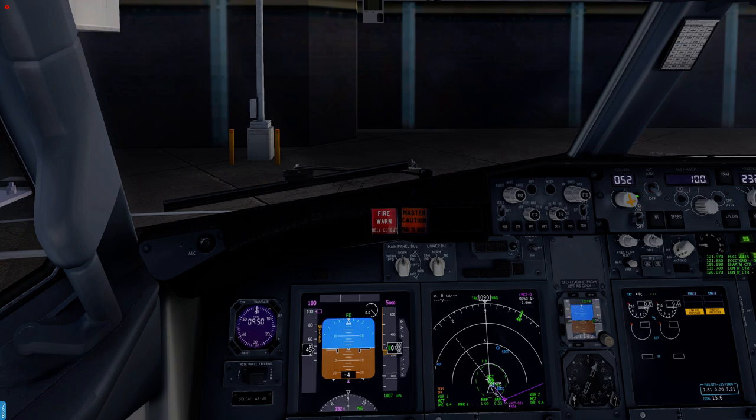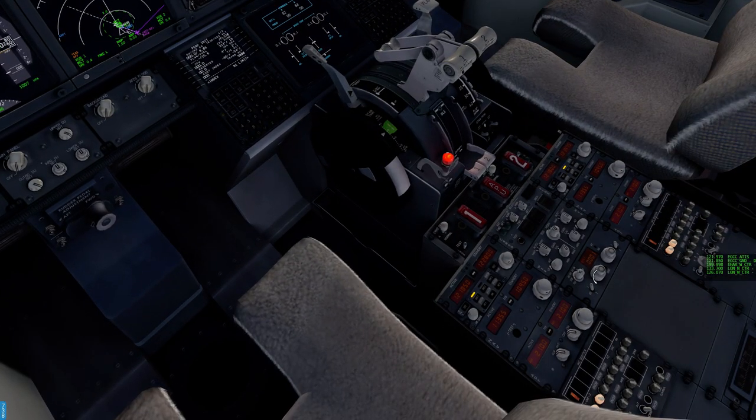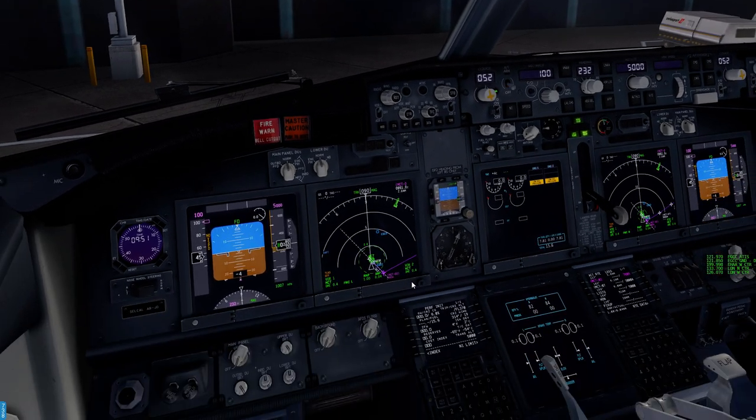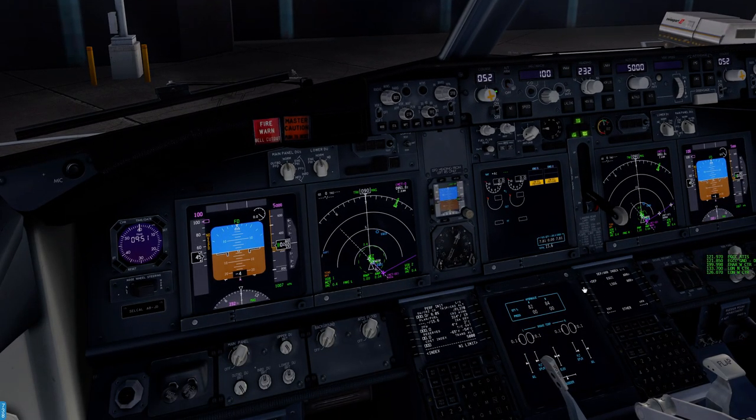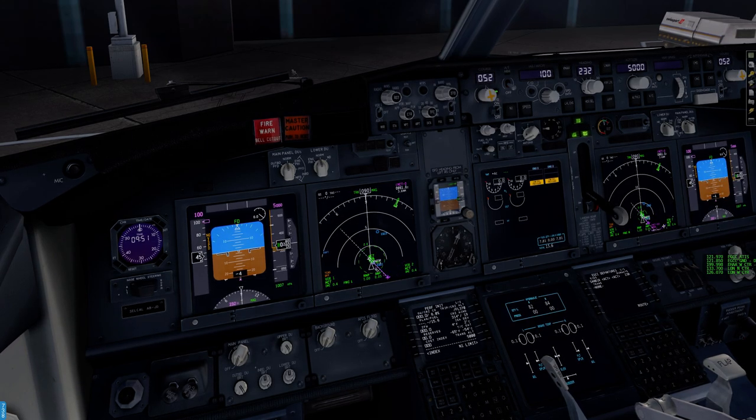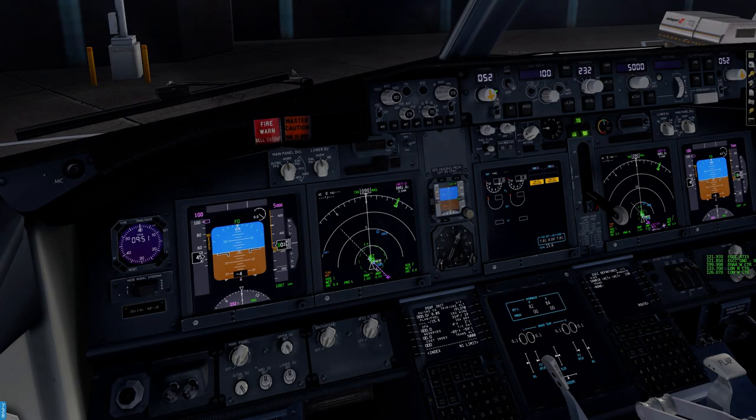Squawk 0524 QNH 1007 for 842. Correct. 0524. Perfect, that is now set. So now we got a better flight plan here for the Samba instead of the Listo, which is really odd.